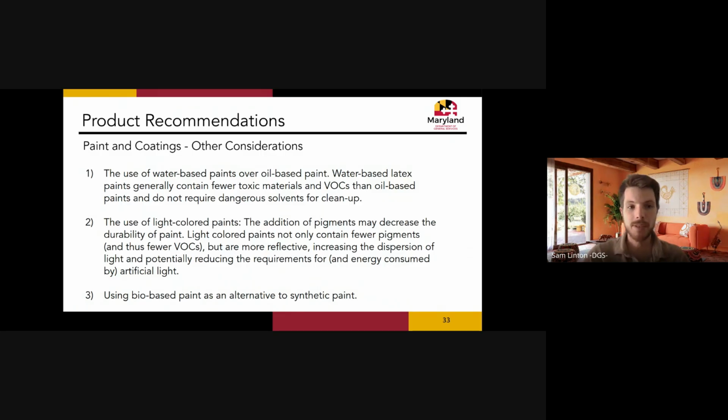So the use of water-based paints over oil-based paint is definitely recommended. Water-based paints generally are significantly lower in VOCs. That also is much cleaner to use. And the thing that I've also started to see is that the lifespan of low VOC paint has been lasting longer and longer. VOCs are much higher in oil-based paints than water-based latex paints.